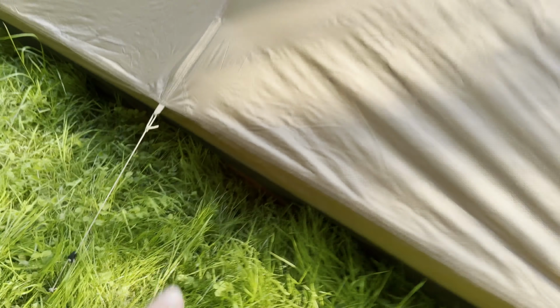So at 1.65 kilos, I think this is quite a light tent as well. Now, on Amazon, I think it says it's about 1.8 something kilos, but I measured it as it comes, and it is definitely 1.95 kilos. So obviously that doesn't include this ground sheet, which I bought, or the tarp poles. So that's just the tent, 1.95 kilos.